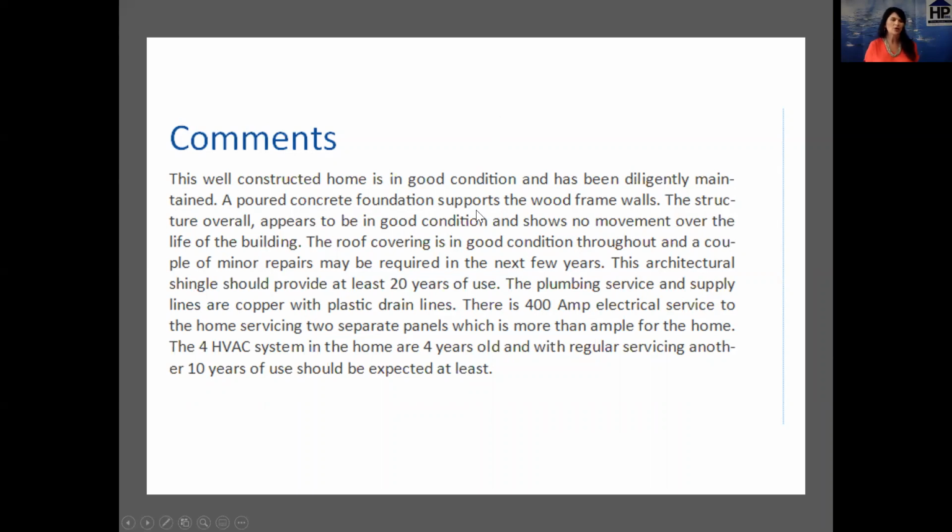So this is just an example. This well-constructed home is in good condition and has been diligently maintained. We'll put whatever we can find to be truthful about the house. The amps of electrical service, the HVAC systems, how old they are, how much life they probably have left in them. So this is where we would find items like upgrades and technical conditions mentioned as well. Those usually aren't mentioned in the inspection report.